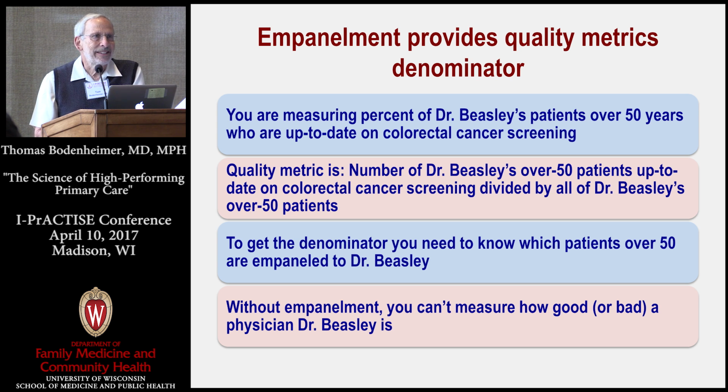So without that data, without knowing how many patients I have with diabetes, which empanelment would allow me to do, I really didn't know if I was a good doctor with diabetes. And actually, I still don't know if I was a good doctor about taking care of diabetes. I hope I was.